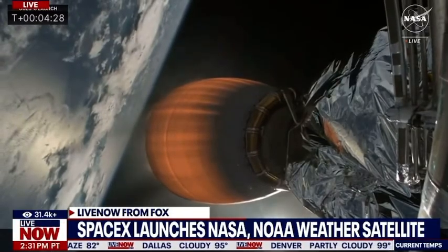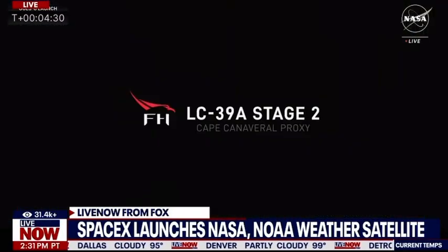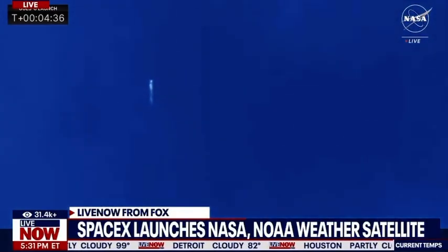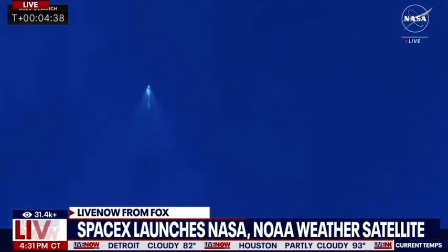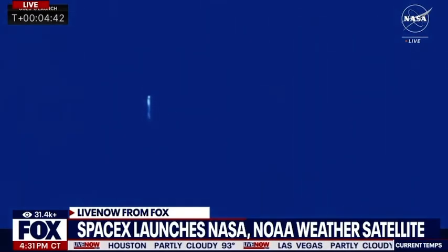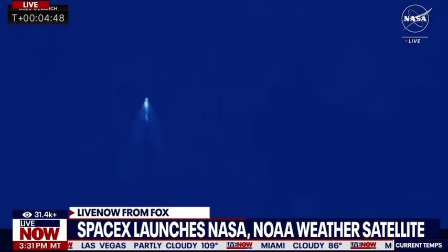Fairing again is the two halves. Fairing separation confirmed. And there we have confirmation the fairing has deployed. The fairings are brand new fairings for the GOES-U mission, and they will fall back to Earth and be recovered by the recovery ship Doug. But SpaceX will look to reuse those fairings on a future flight, along with the side boosters. As we see there, they're coming back to Earth to land on landing zone 1 and 2.